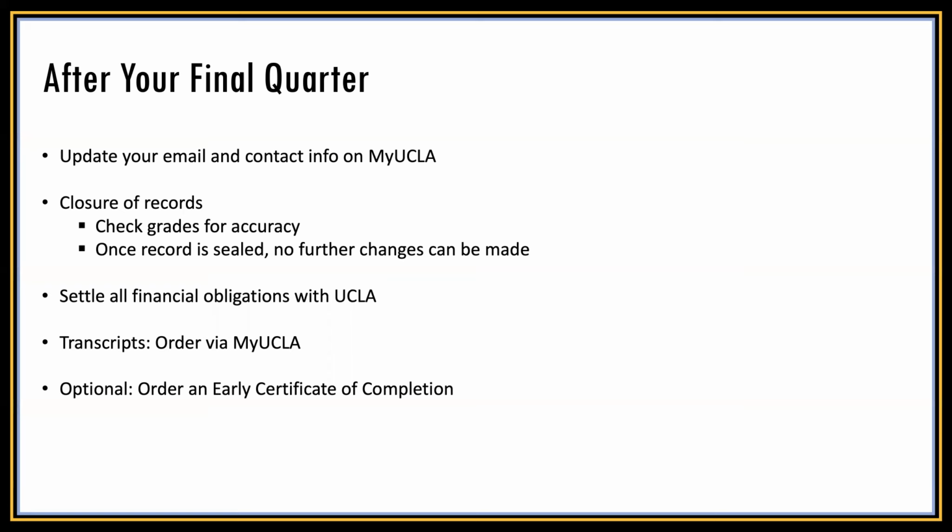That also applies to any petitions you might be holding on to or withdraw forms. If you are submitting a petition to retroactively drop a course or withdraw from a quarter, you need to make sure you get that turned in so that it has enough time to be reviewed and processed, if approved, prior to your degree being awarded. No petitions can be reviewed once your degree has been awarded. So it takes a couple minutes, pull up your transcript, take a look at everything, make sure everything is good to go. Because once your degree is awarded, your record is sealed.